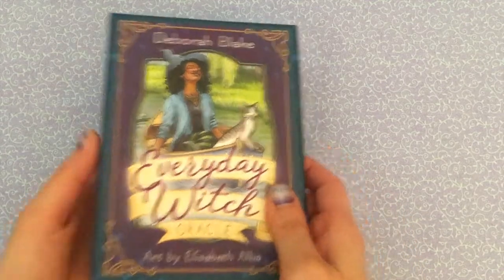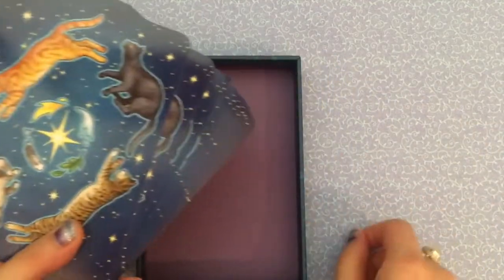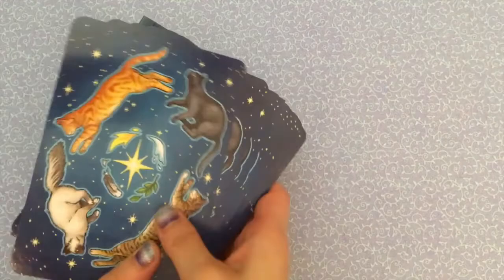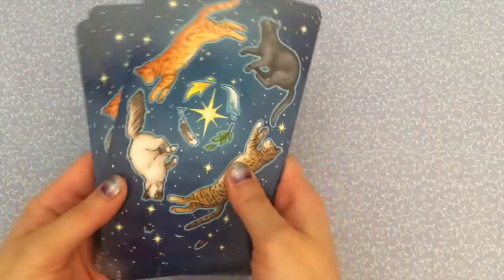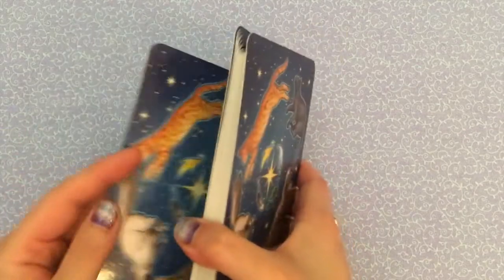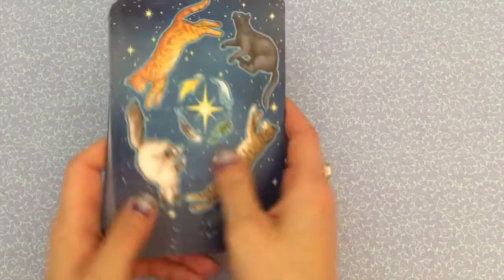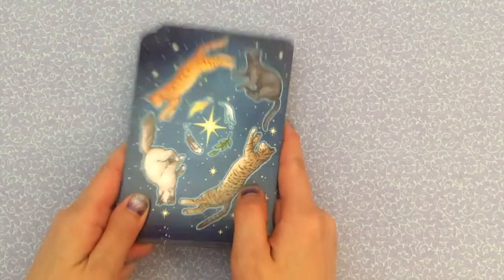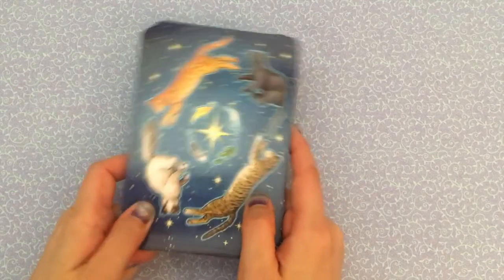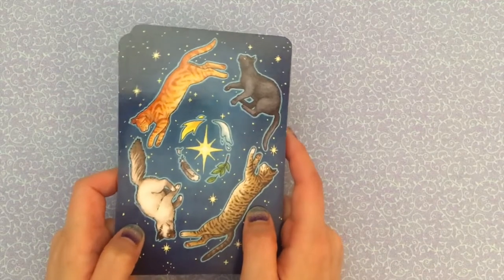So right off the bat, I will say that this deck, for the thin cardstock that it has, shuffles beautifully. I mean, it's so much fun to shuffle. It is thin cardstock, and that's what allows me to actually riffle, shuffle, and bridge this deck, which is not easy to do with an Oracle deck, but I can do it with this deck. So already that scored points with me.